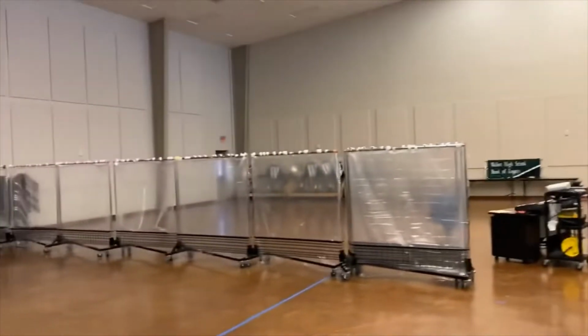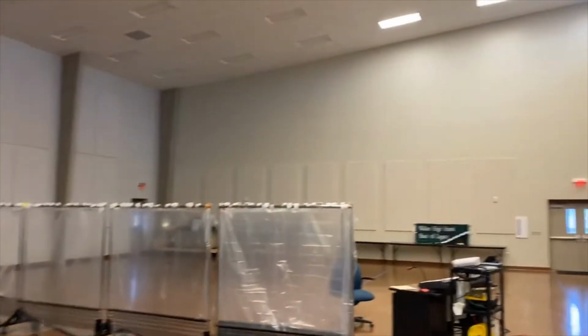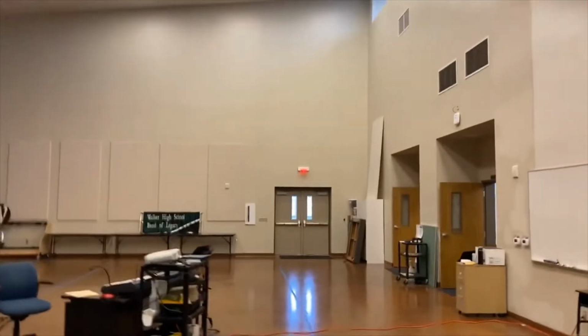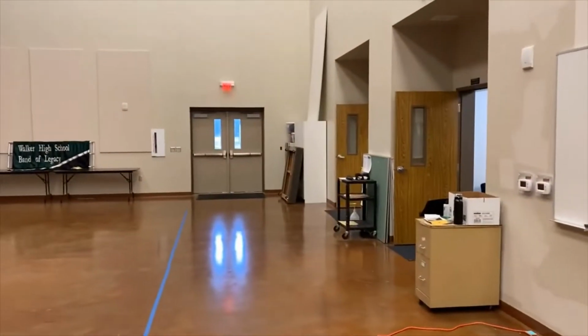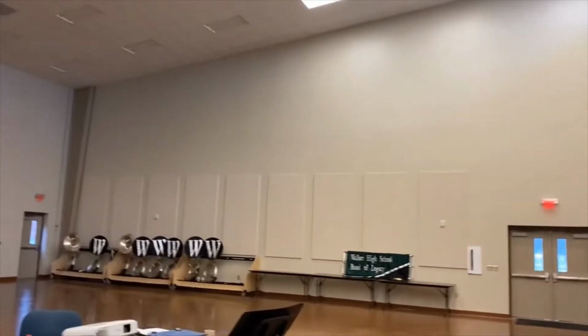You can see our sound panels. We raised our own money to be able to put those up there, and we'll be raising our own money to finish. We put some more along the top over there. I don't know if you can hear this nice echo in the middle. But we're trying to fix some things.